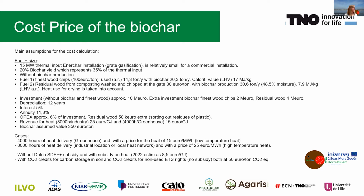So we have an investment of approximately 10 million euros for this 50 megawatt thermal input. And we make extra investments for the biochar case and also for the residual wood. It goes up in investment costs. Depreciation in 12 years, an interest of 5%, annuity of 11.3%. The OPEX we put on 6% of the investment, but with extra costs of 50 kilo euros per year for the residual wood, people sorting out the last bits of plastics, for instance.